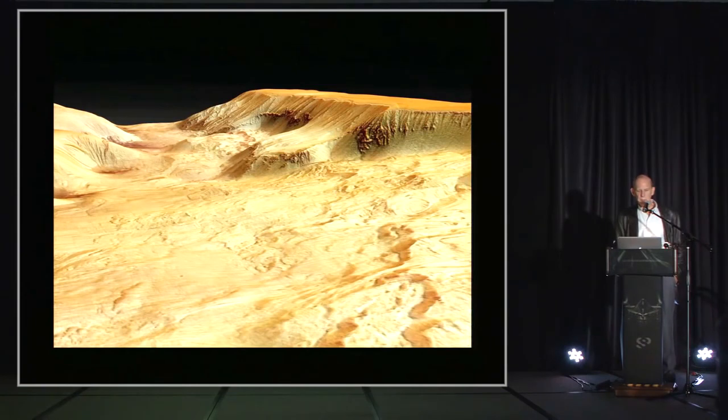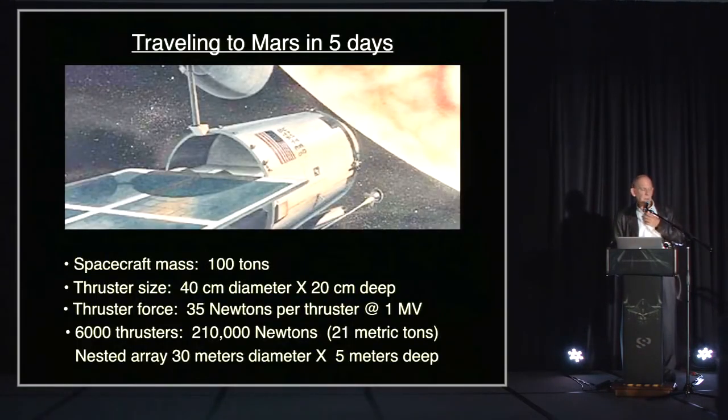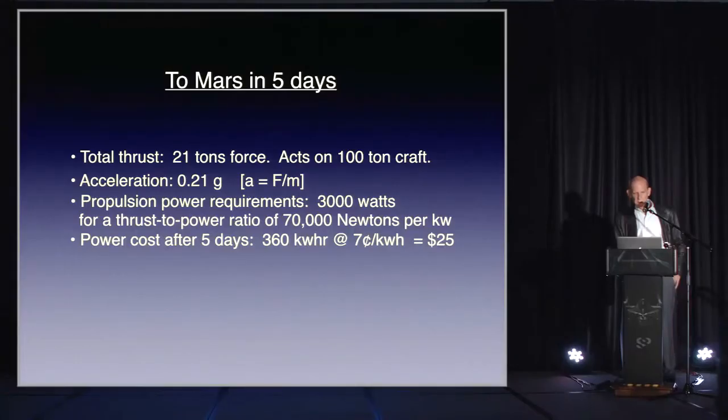So if we wanted to go to Mars, we could make a spacecraft powered with Brown's thrusters. You can imagine thrusters 40 centimeters in diameter, 20 centimeters deep, and put about 6,000 of these into a nested array 30 meters in diameter by 5 meters deep, and you could get enough thrust to accelerate this 21 metric ton, a 100-ton spacecraft at about 20% of the Earth's gravity acceleration, and it would require propulsion power of only 3,000 watts, 3 kilowatts.